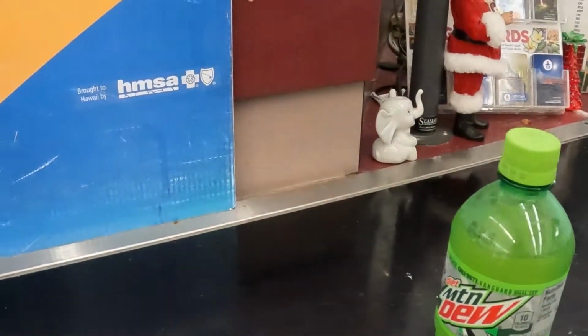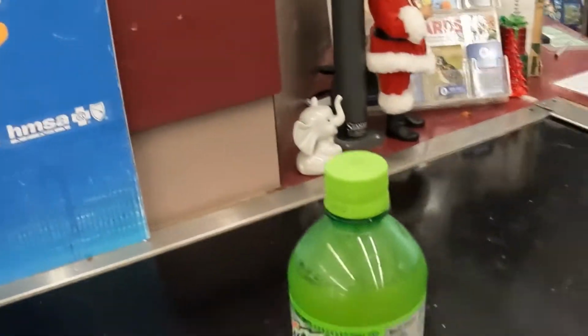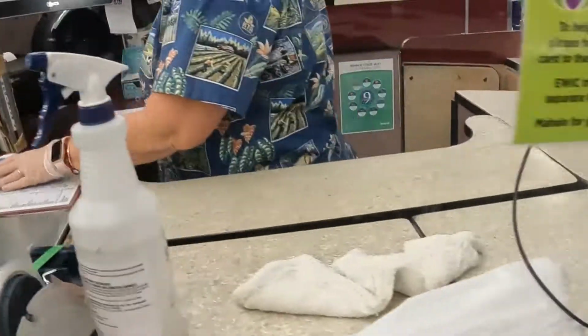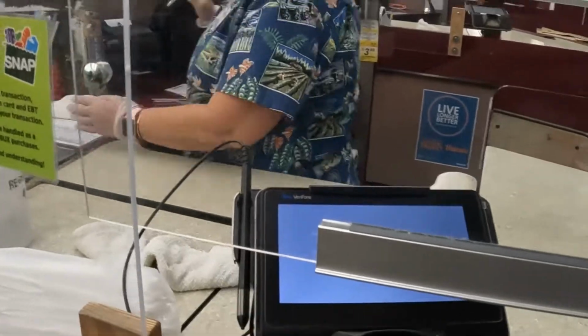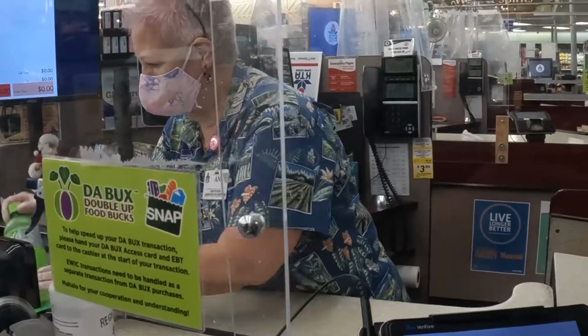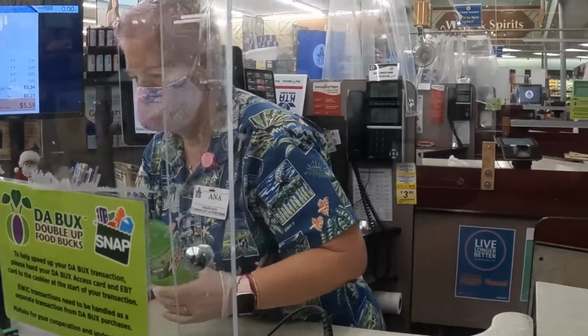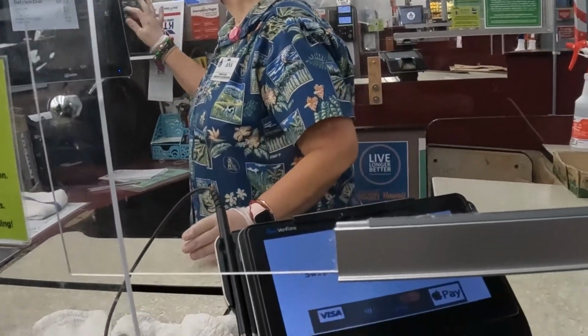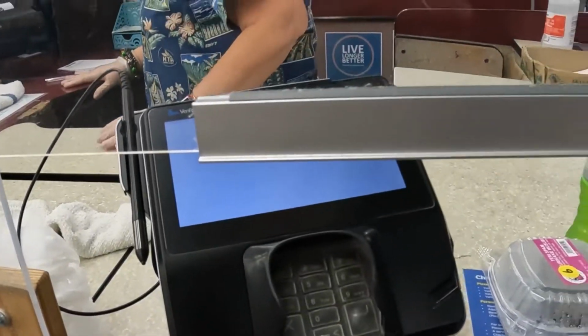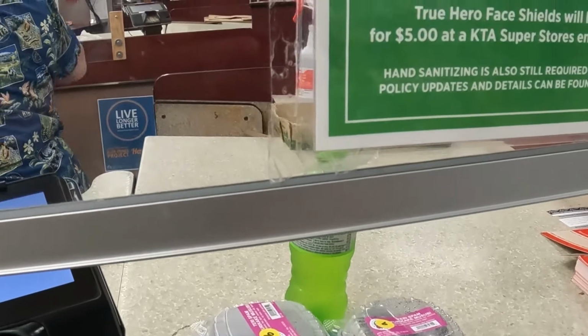I've always really liked shopping at KTA. I mean, where are you gonna go on Oahu in Honolulu and find decent fishing gear at the market? What's cool about KTA is, everybody's pretty friendly and they have a pretty good stock. The prices are okay, but their prepared foods are really delicious.